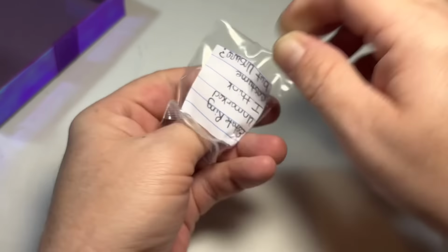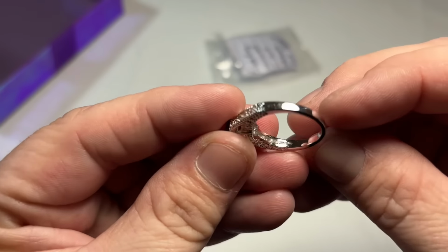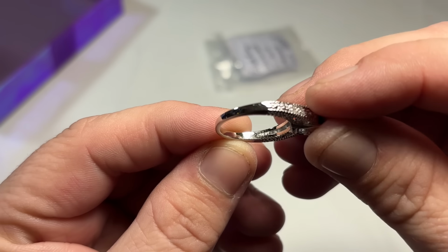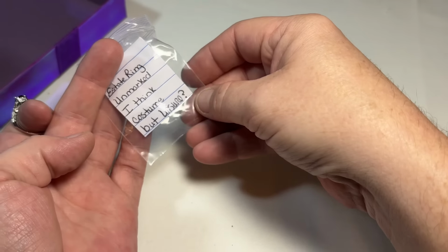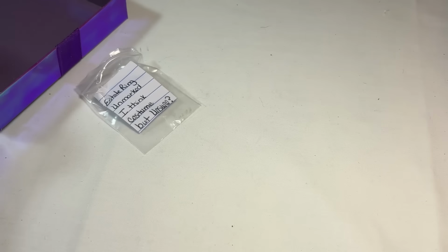She thinks this is just costume. That's pretty. And I think she's right. Costume. I'll test it just to make sure. I always test everything, for it's my job and my duty to do so.